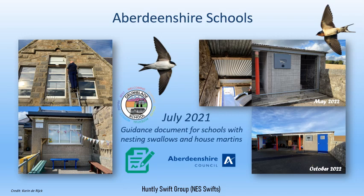There's an example here, it's Drumblade school. They are home to house martins, a big house martin colony, about 15 nests every year, and swallows. We had custom-made dropping boards installed here, and they've also fundraised for an artificial nest, so we can put a camera in there so the children can actually see what is going on in the nesting season. There was another bespoke custom dropping board. As you notice, they are installed reasonably low, so predators don't have access to the nests. And on the right, you see there was work done last May.